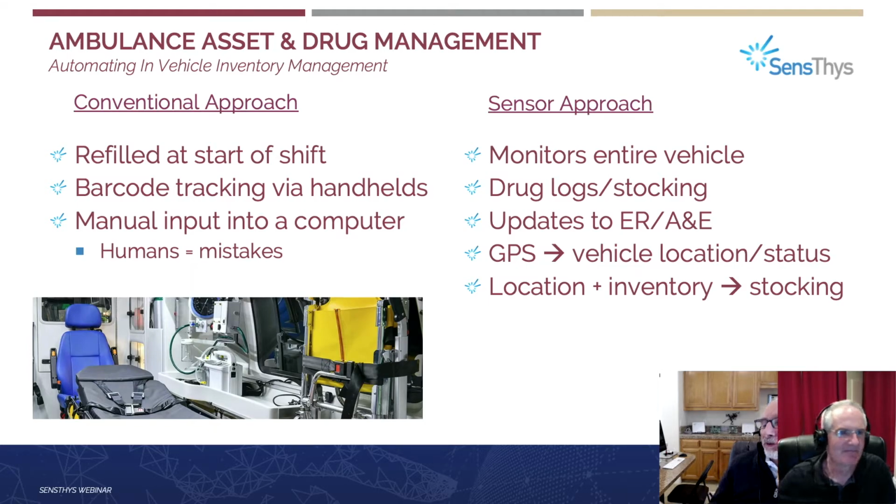So the next element of this is how do we take some of these mobile technologies and start addressing some of the requirements in terms of ambulance management and the assets and drug management inside ambulances. And again, with conventional approaches, normally the ambulance is stocked up at the beginning of a shift, and maybe use barcodes, maybe there's a handheld involved or a tablet, and again, humans make mistakes, so guess what, manual entry is a problem.